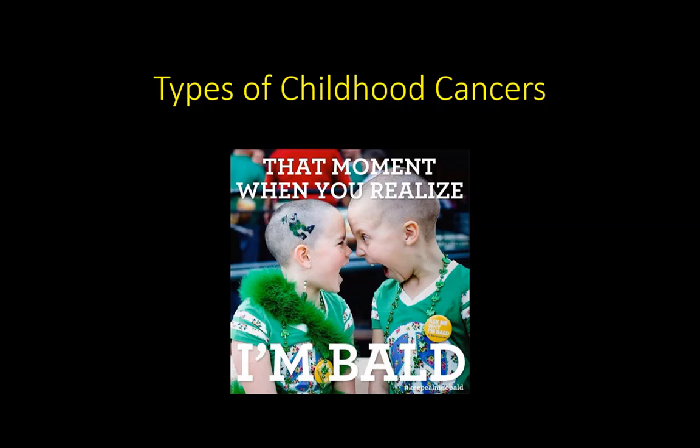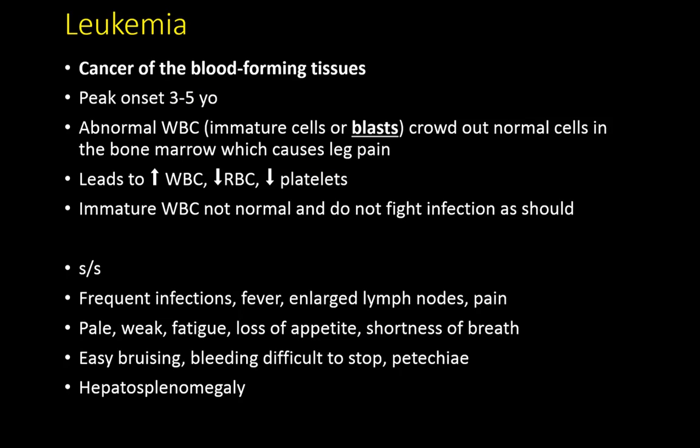So this is part 2, the types of childhood cancers, starting on, I believe it's slide 20. So leukemia. Leukemia is cancer of the blood-forming tissues.